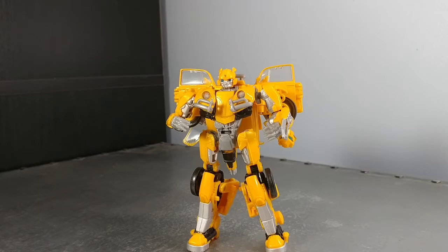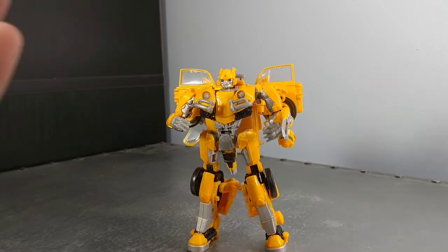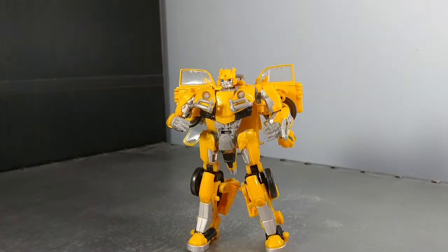Number 4. The Studio Series Bumblebee from the Bumblebee movie. This is probably a more controversial pick because a lot of people love this figure, and I actually like the figure. The toy itself is fine. He just falls in the category of disappointment. I love the look of the figure in alt mode and in robot mode.